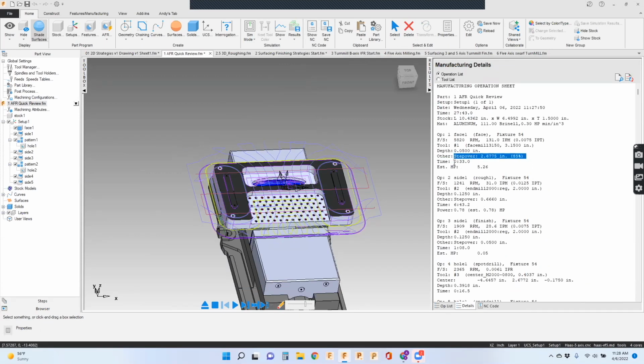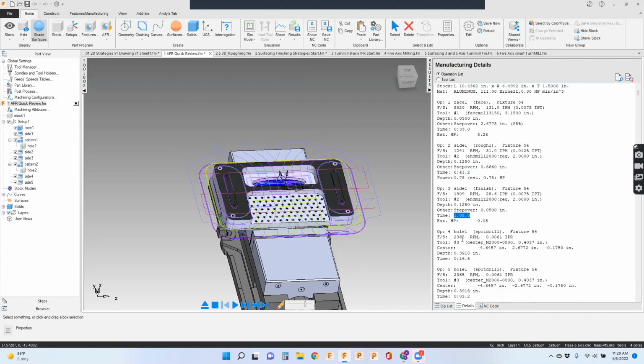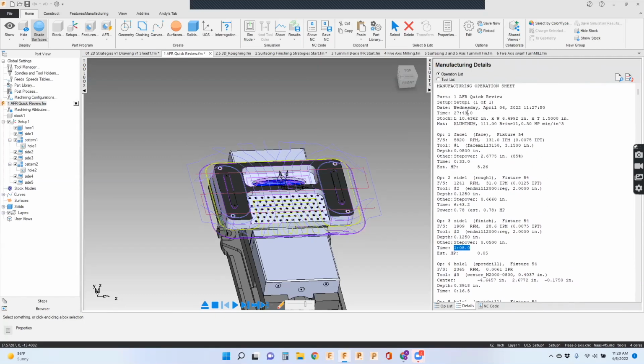Here's my step over based on an 85% facing step over. That's a default. You can change that. 33 seconds, right? Then the next operation, 6 minutes, 43.2 seconds, and then a minute 8, and so on. And so at the end of the day, you get this. And that really comes in handy if you're trying to quote jobs. You can run AFR on it, get it reasonably how you might program it. You don't spend a bunch of time on it, and you can get a number out and quote it to your customer, okay?